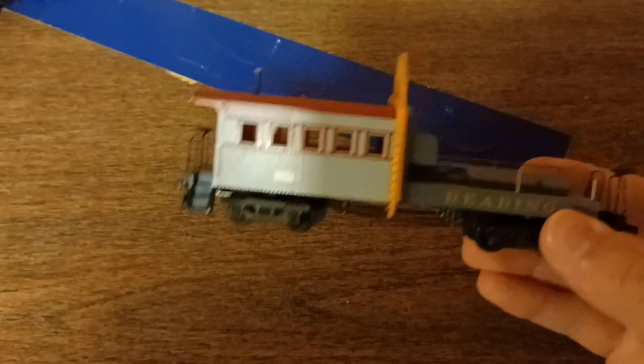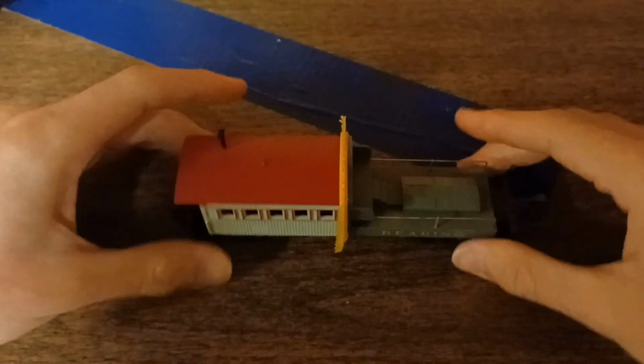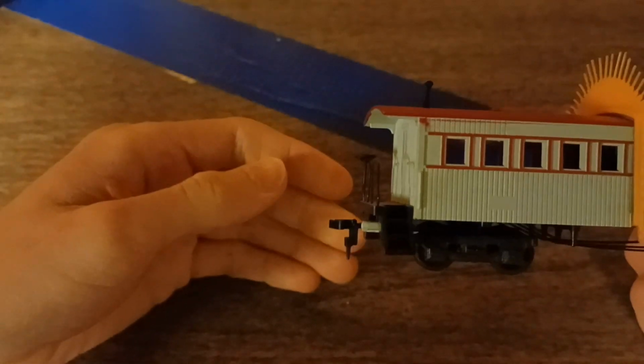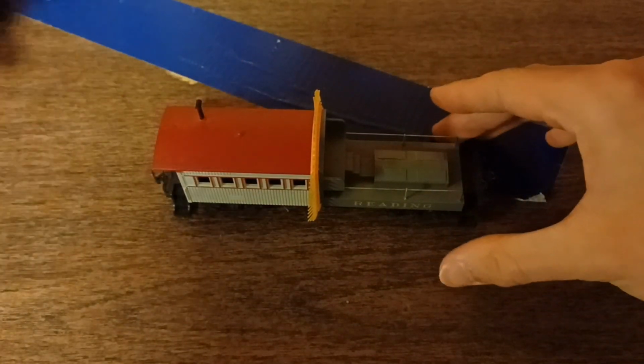We have this car right here, which is the clearance car. There are only 2 different versions that Tyco made. One of them was a Reading version, but there was also a Pennsylvania version with the red side right here. This looks like a passenger car, but when you pull it out, it's a completely different car. It's a maintenance car, and this is the first car that was being pulled by the shifter here, along with a couple of other cars too.